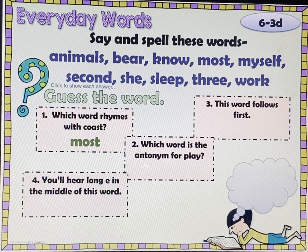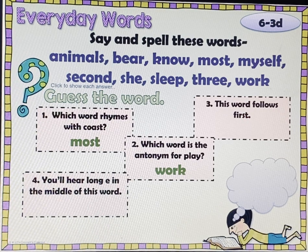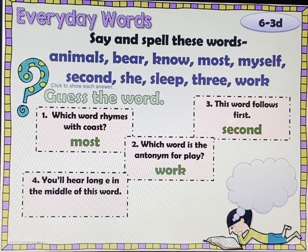Number two, which word is the antonym for play? Now remember, antonym starts with a vowel, so that means opposite, because opposite starts with a vowel. Which word is the antonym for play? The opposite of play. What would that be? Did you say work? Work and play are opposites. They're antonyms. Number three. This word follows first. So what would be after first? Did you say second? Good job. So it's just like you guys, after first grade comes second grade.